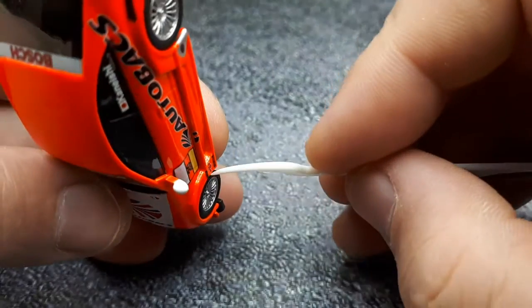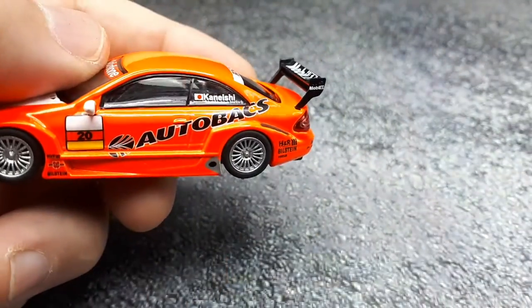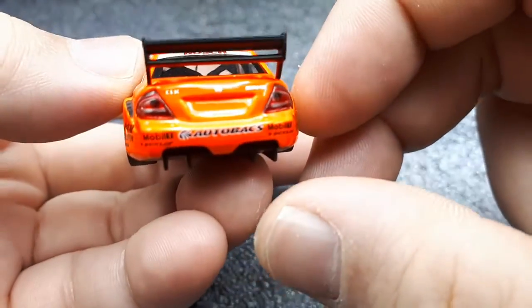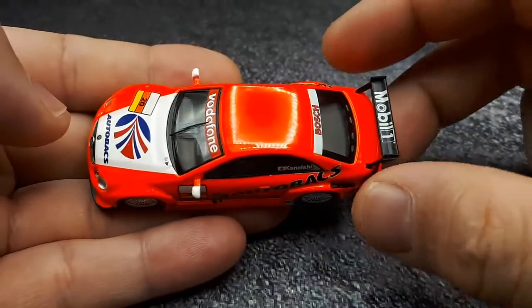Unfortunately, it would be black here in the real car, but it's not on this one. Same with there. There's no black there. Okay. Well, I gotta say, it's pretty cool. I like it. I think the paint could have been a total disaster. That seems to be the case with these Kyoshos.